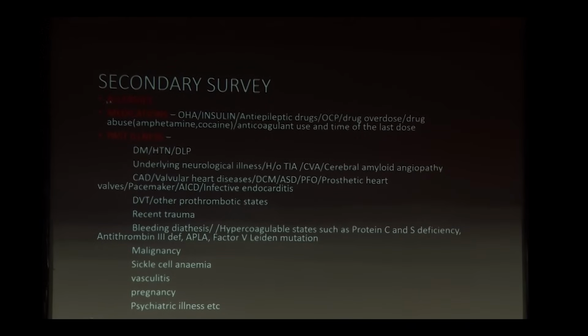Ask if the patient has any allergies, and medications. See if the patient is on any OHA, insulin, anti-epileptic drugs, OCP, or drug overdose. If the patient is on amphetamine or cocaine, these can cause IC bleed. If the patient is on an anticoagulant, ask the time of the last dose. This is very important.